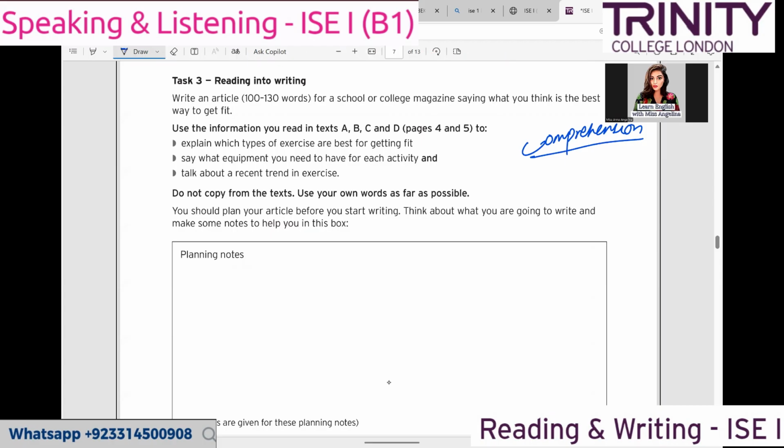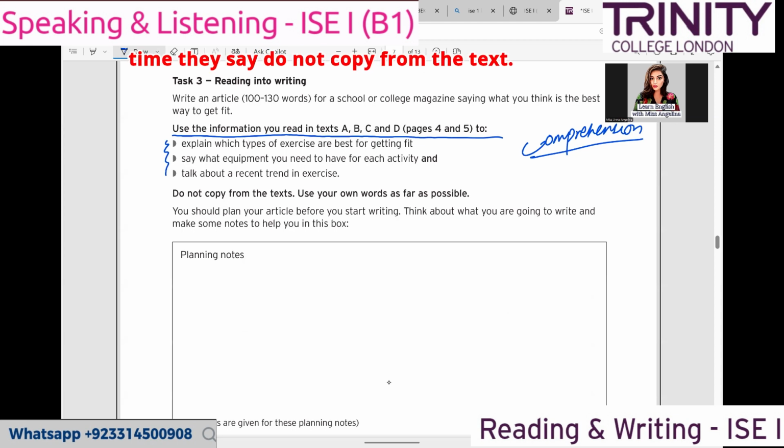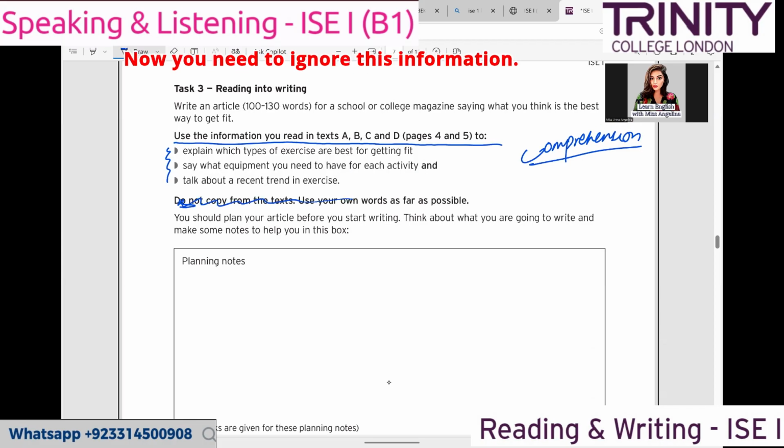All right. So there are three questions here. They say use the information you read in texts A, B, C, and D, and at the same time they say do not copy from the text. You need to ignore this. You have to use information from the text to write this, because this is selecting information from the text. So basically, the whole questionnaire is based on the text we would read in the first few pages. Yes, that's right. Now read the question once again.